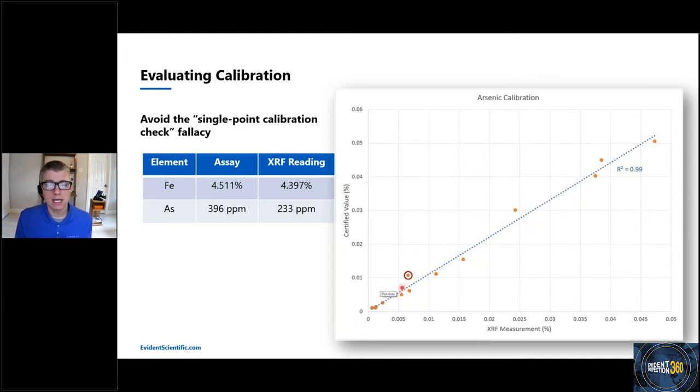And I would argue that this indicates that the instrument has a very robust calibration for arsenic. And I've circled here in red that single data point. If you focus in on this single data point out of the 20 or so data points here, you might conclude that the instrument is really erroneous, or if you adjust the calibration to this single data point, you would actually be making the calibration worse overall rather than better. Okay, so avoid the single point calibration check fallacy.